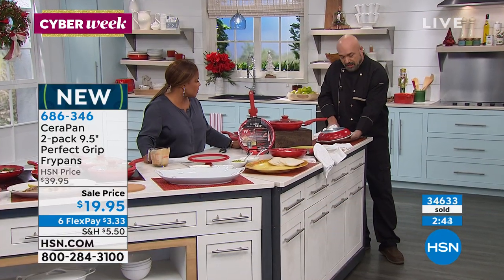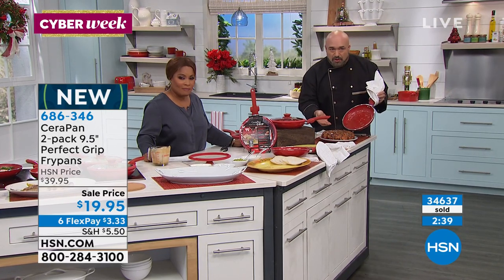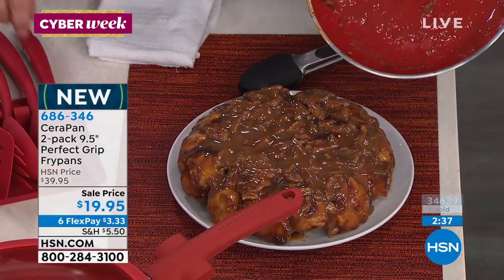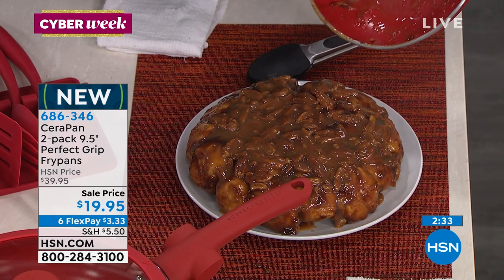And the lids are also oven safe. The lids are also oven safe to 350, and here's why we've done that. We want you to be able to enjoy the silicone touches, but also be able to bake, all right? And 350 is that perfect temperature for baking and finishing off dishes. And look at this. Yum.